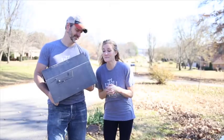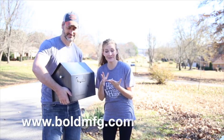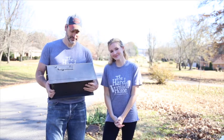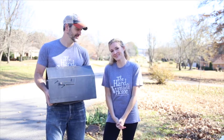So as you can see, we ordered a beautiful new mailbox from Bold MFG and Supply, and we are so excited to give it a great coat of paint, and then we're going to seal it so it can go in our yard. Yeah, now that I've kicked the old mailbox over, it's time to dig a new hole, and so I'm going to be working on that while Ashley paints this to a beautiful new color. We can't wait to show you guys.